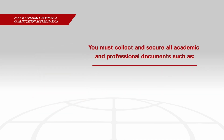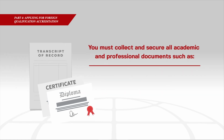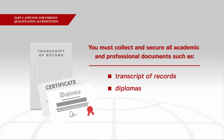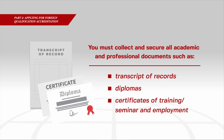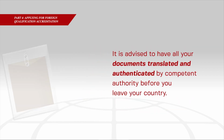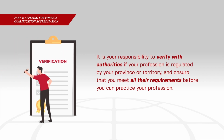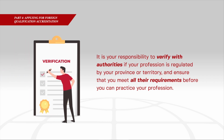Before you move to Canada, you must collect and secure all academic and professional documents such as transcript of records, diplomas, certificates of training or seminars, and employment. It is advised to have all your documents translated and authenticated by a competent authority before you leave your country. It is your responsibility to verify with authorities if your profession is regulated by a province or territory and ensure that you meet all the requirements before you can practice your profession.